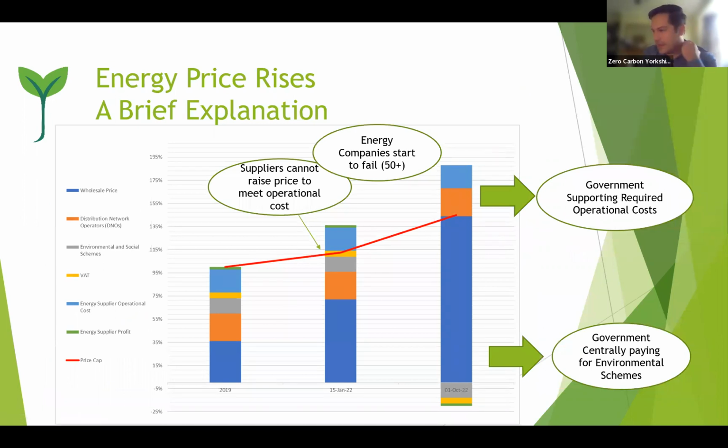So this is a slide I've put together to try and explain the main changes that have happened recently. The energy prices have gone up mainly due to wholesale price. On the left-hand section under 2019, that's 100% of a typical bill in 2019, if that makes sense. Looking then at January 22, you can see that the wholesale cost has doubled. All the rest of the costs have stayed static.